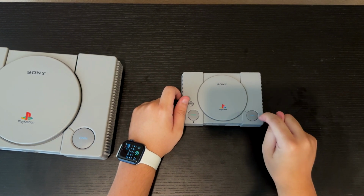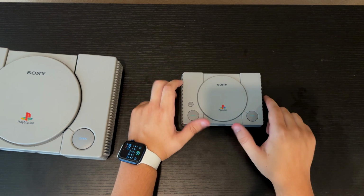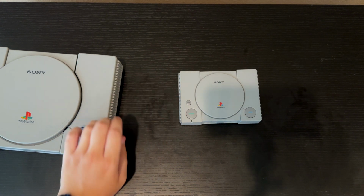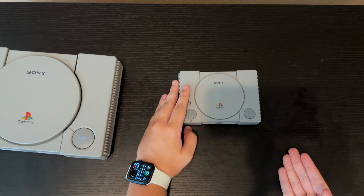I like that you actually go up to the console and you switch the game disc. That's really cool. Now, you may be saying, Jake, but you found it annoying on the NES and SNES Classic Edition. You have to get up to change the game. You don't find it annoying? You have to get up to change the disc for the same game?